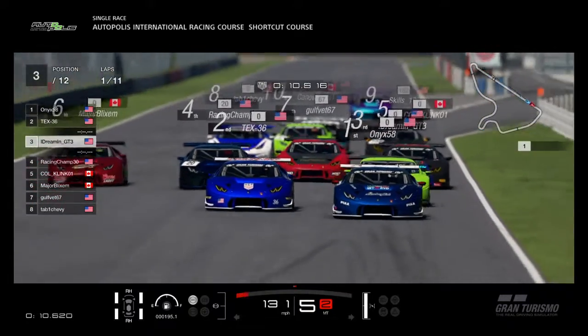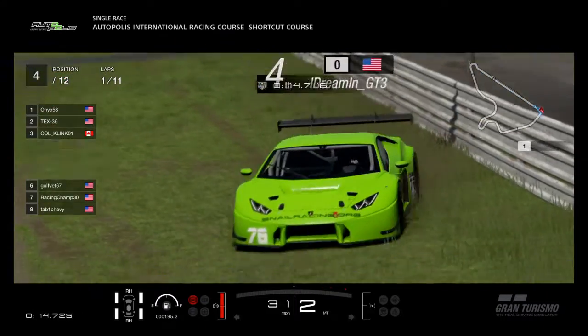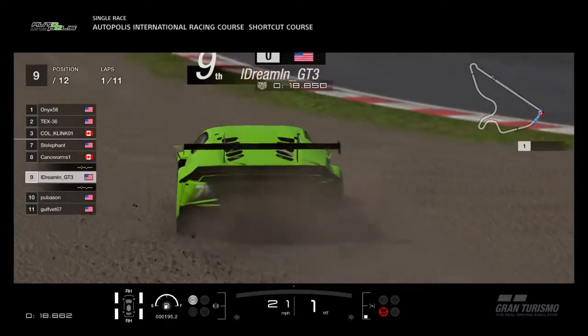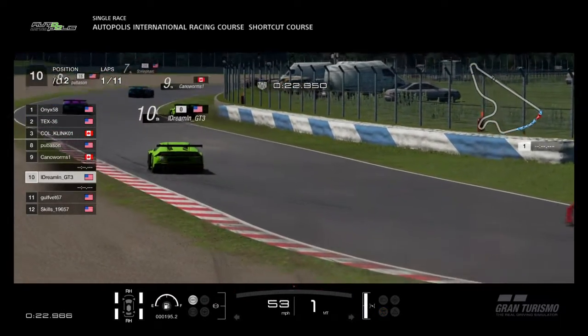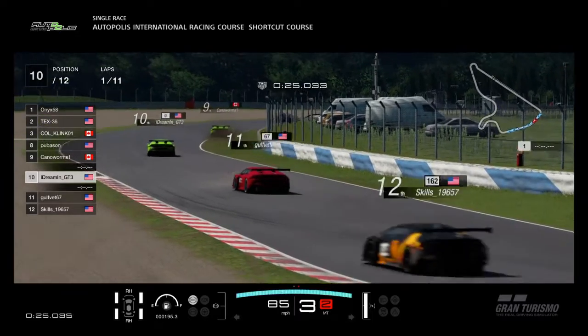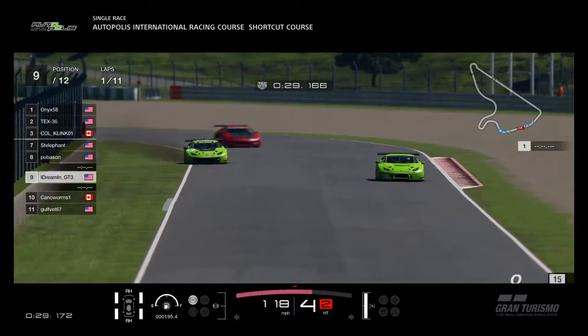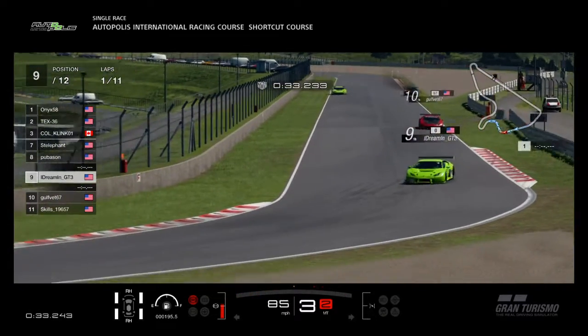Now, folks, we have to pay attention going into turn one or this kind of stuff happens. Wasn't paying attention to the braking zone. Ran into the first place guy. Luckily for him, I didn't kill him, but I ended up going off and dropping all the way to 10th. So just one of those things that happens. Now we have some time here to go ahead and fight back. First piece of adversity, and it won't be the last.